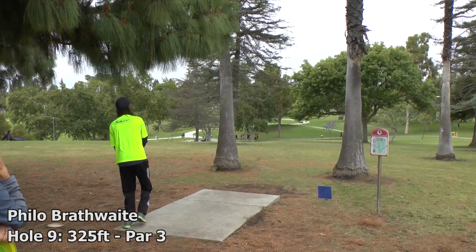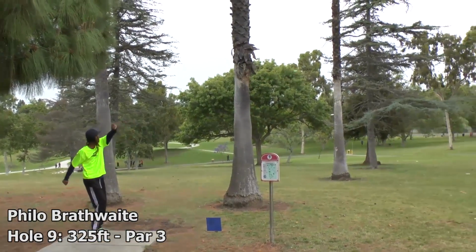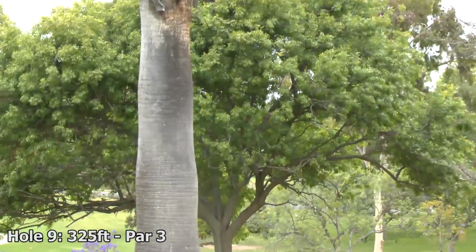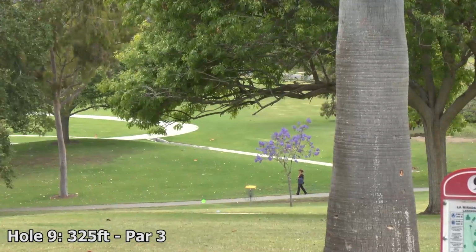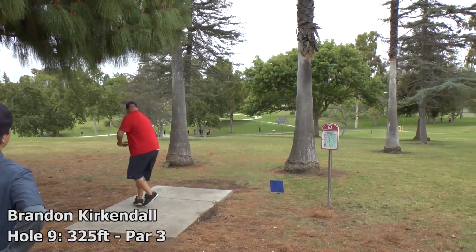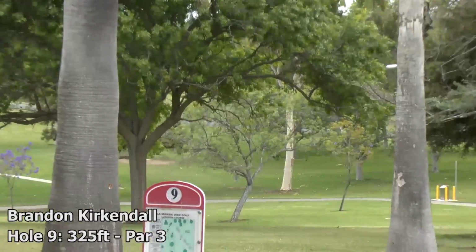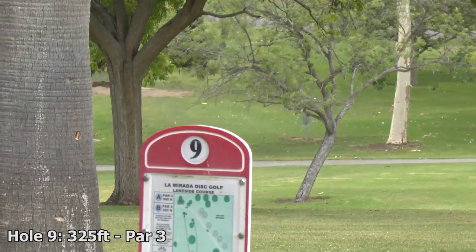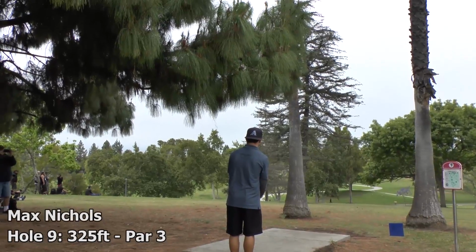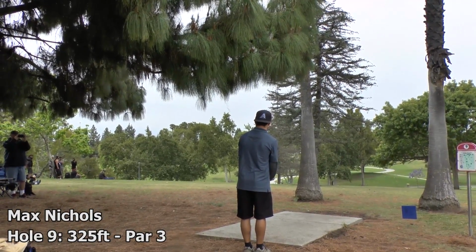Yeah, right? So Philo's taking this big backhand hyzer line. Yeah, it's there. You got to really manage that landing because it comes in hot and could get a big skip, but he parks it. Yeah, he did. Brandon taking the lower hyzer line. Those skips are both there. Yeah, you're playing for the skip on that shot. Hung it out a little wide, but should have a putt.